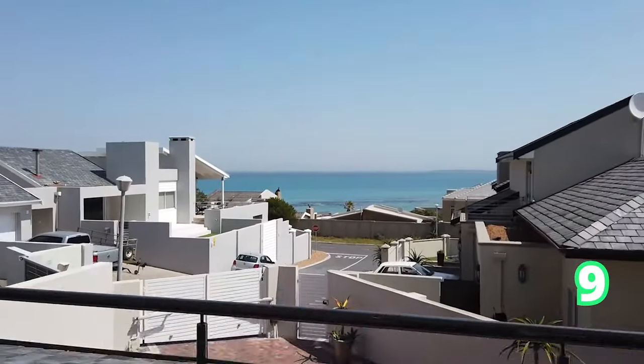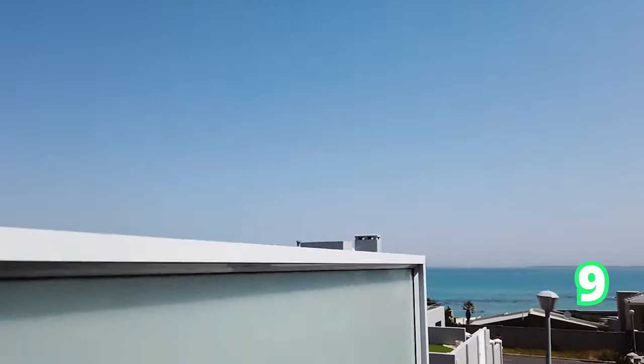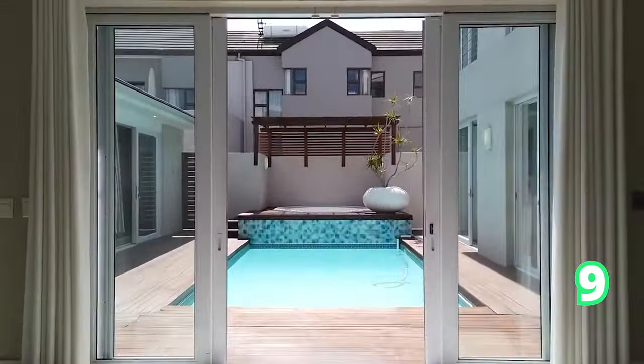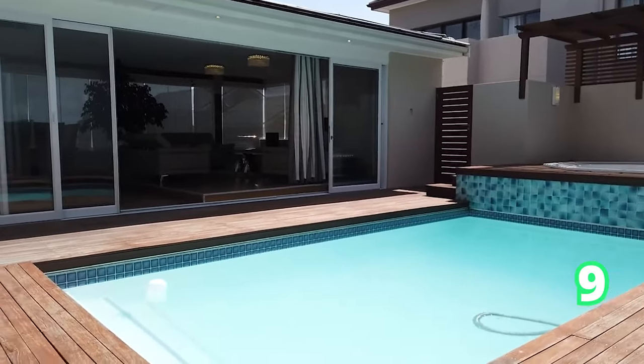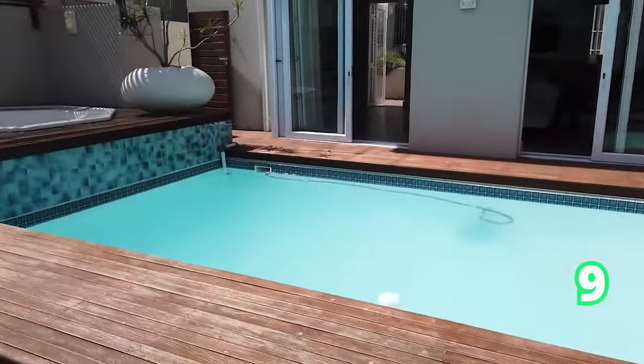You still have those gorgeous views of the ocean. You've got your own swimming pool and jacuzzi. Again, another entertainer's dream with a wooden deck over there.